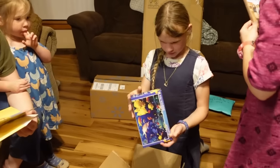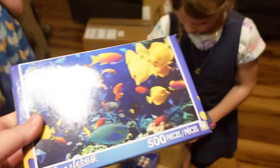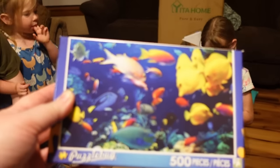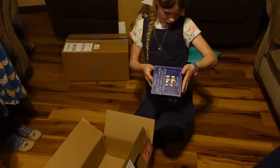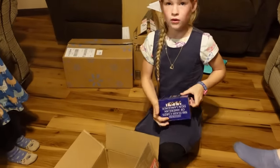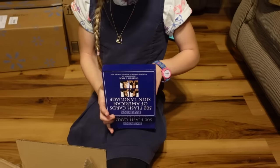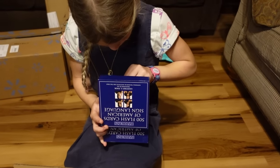Okay, let me see the puzzle, baby. A 500-piece puzzle with fishes on it. Look at all the fishies. Oh, Sarah, did you see this? Andrew, did you see this? Sign language flashcards. Sign language flashcards.